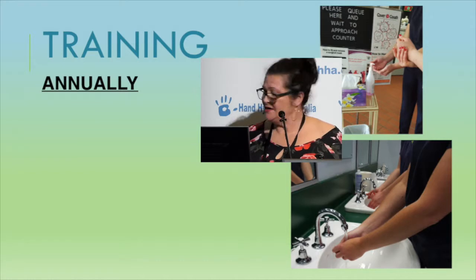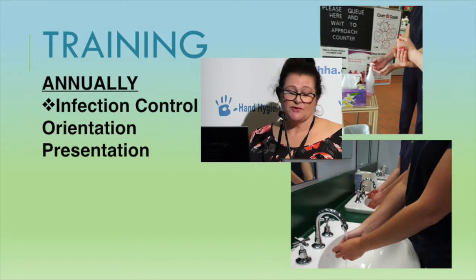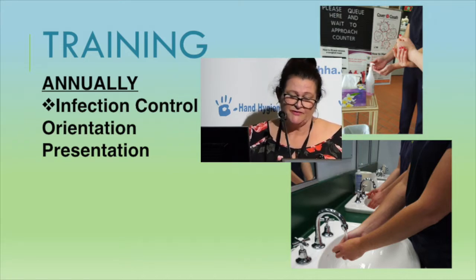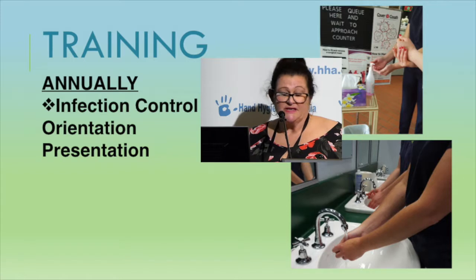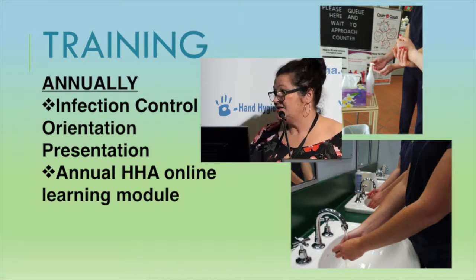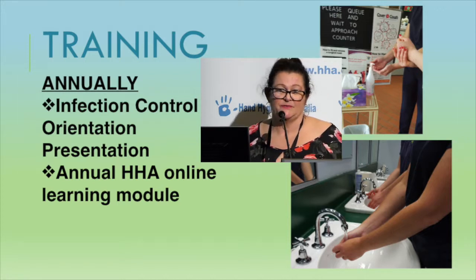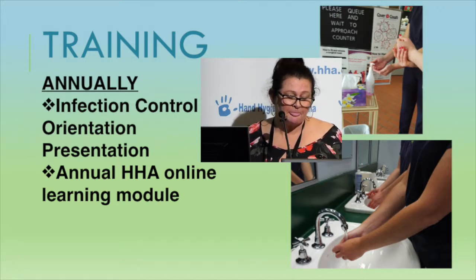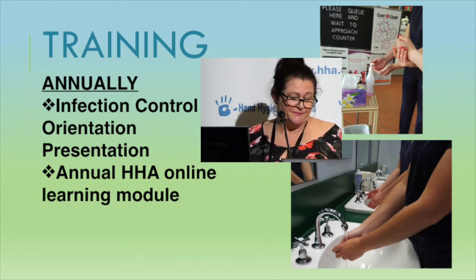The other part of our training is annually we do an infection control presentation. It's compulsory for us to do in the defence, and it's put out by Joint Health Command. So that includes the 5 moments of hand hygiene, and we also need to complete our annual hand hygiene online learning module, which is with Hand Hygiene Australia. And believe me, if you don't, the supervisor's chasing you to do that.